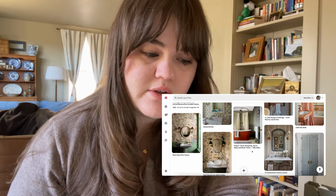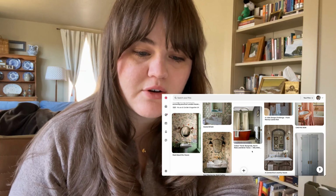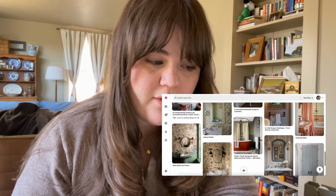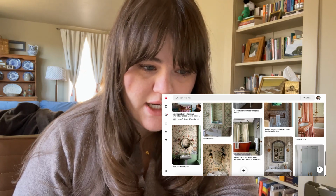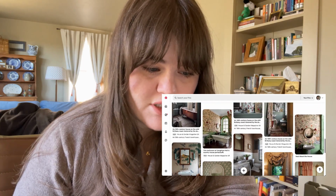So when I start thinking about a project, I always start on Pinterest and gather ideas. And I actually started this before we moved into the house, and in the long run I would love to have this wallpaper or something like it, but it's really expensive, so that's not going to happen right now. But I can still pull some inspiration from it.